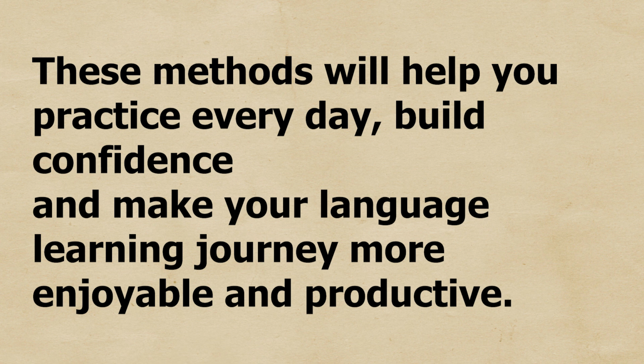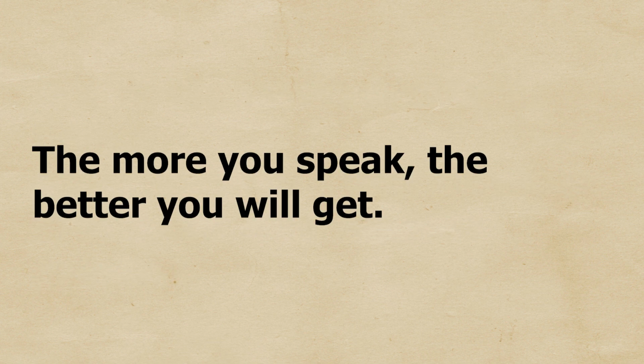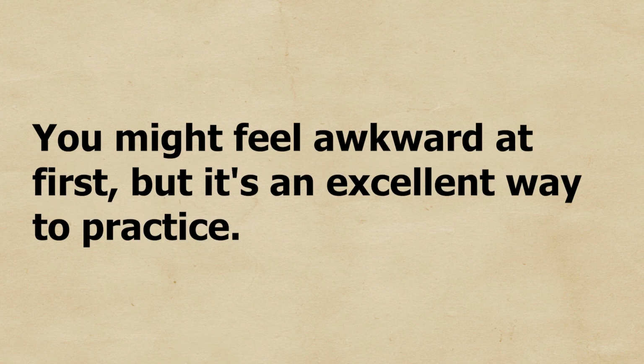One of the most important things when learning a new language is to speak it as much as possible. The more you speak, the better you will get. This is one of the most powerful ways to improve your speaking skills. Even if you don't have someone to speak with, you can start by speaking to yourself. You might feel awkward at first, but it's an excellent way to practice.